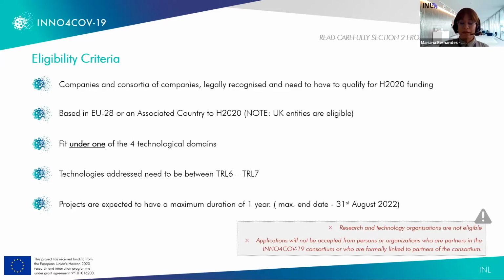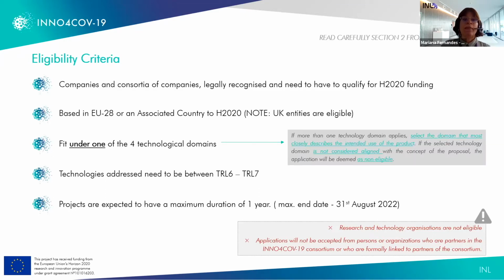So you have to select the technology domain that best suits your technology, that best applies, okay? Because the evaluation of your proposal will be done according to the technology domain that you frame your technology in. And if the experts, the panel, decide or evaluate that your proposal does not fit that technology domain, you will not be considered eligible. So please be careful when selecting the technology domain that you want to fit your proposal.